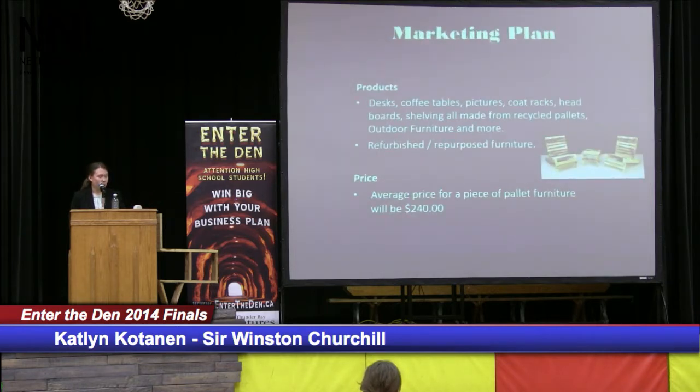So my marketing plan. The products that we sell are very different, but some of them are desks, coffee tables, coat racks, headboards, and shelving made of recycled pallets, as well as outdoor furniture. As well, we also have our refurbished or repurposed furniture. The price for each piece will be around the area of $240.